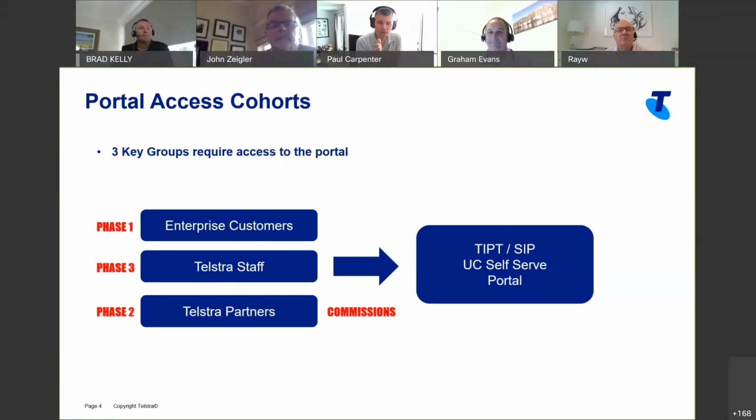In phase two, we are looking to add Telstra partner access as well, and part of that is obviously to make sure you can get paid commissions. So at the moment, you'll be aware you have to put your order into the partner portal. We want to make sure that, because this is bypassing partner portal and is actually getting your customer and yourself what they need right now, you actually still get paid, because it's an important part of this.